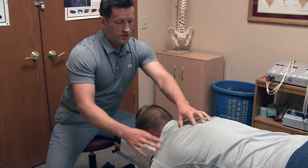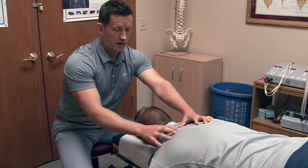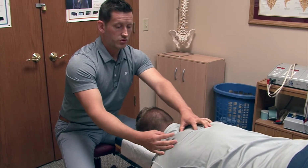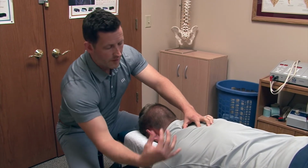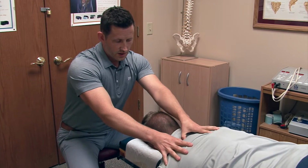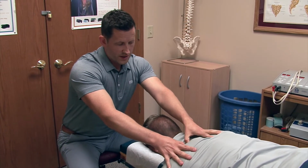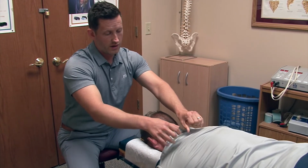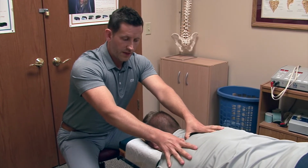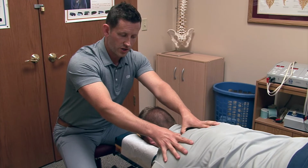Okay, so the first area we're going to adjust on Nick is his rib articulations. We call it your costovertebral joints. That's where your rib cage actually wraps around and inserts onto your spine. They sit in shallow little facet joints where the actual bones and the ribs articulate, and every now and then they can get pulled or rotated out of position, and you can feel that all through there.